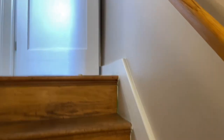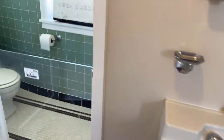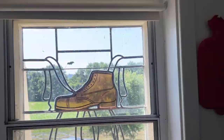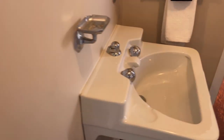So I'm going to go up this way first, I guess. Let's look at this. We're actually going up top of the shoe now. There's another bathroom over here. They got the sink kind of out in the hallway. And then look at the old shoe house mailbox. That's pretty cool. Bathroom in here, again, with amazing tile work. There's just a shower in here, no bathtub. So bathtub downstairs, shower upstairs. This is really cool. Clearly no room for a sink in here. That's why it's in the hallway, but it works.